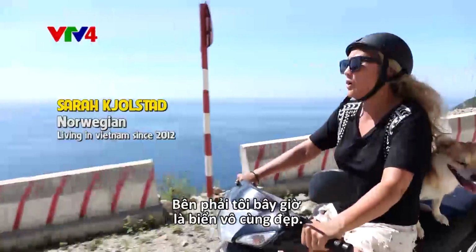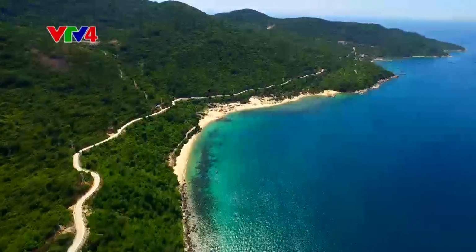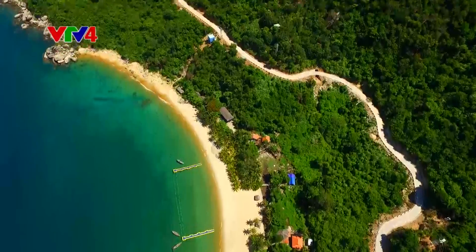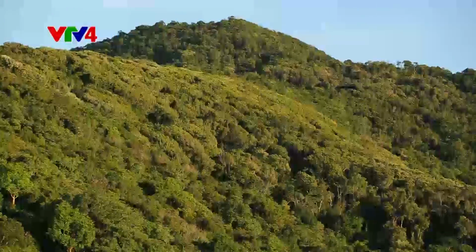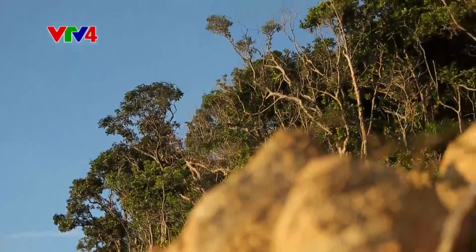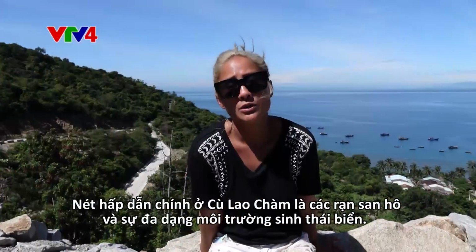As you can see, you have the ocean on my right side. Here in Chàm Island, you have the sea, the beaches, and the beautiful hillsides. The main attraction here on Chàm Island is the coral and marine life.